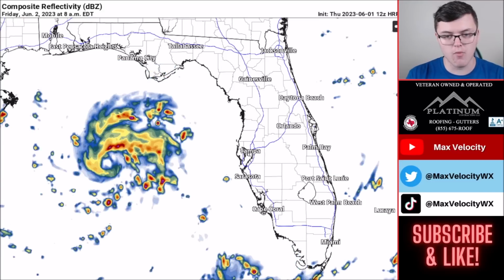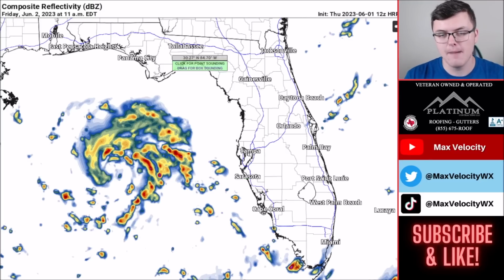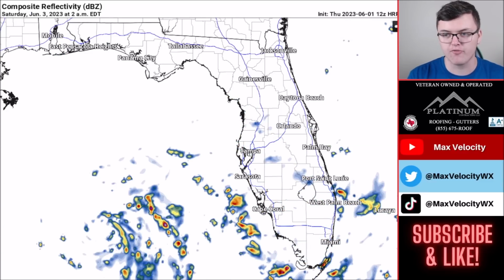Once we go into tomorrow morning, that is when the spin becomes more defined. That is when I'm fully expecting this to be either a tropical depression or storm. I think it's going to become much more organized by tomorrow morning. Once we get into the afternoon and evening hours, you'll notice the HRRR model is bringing this down to the south.